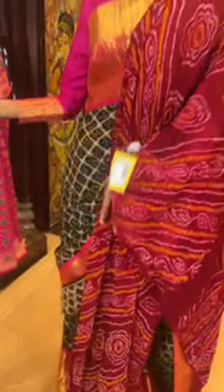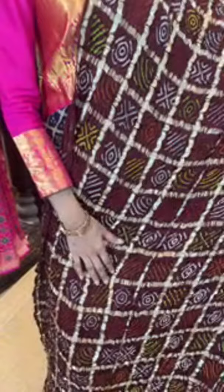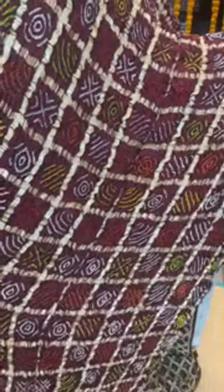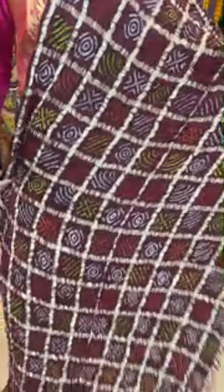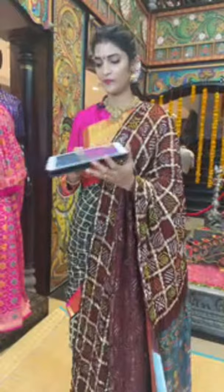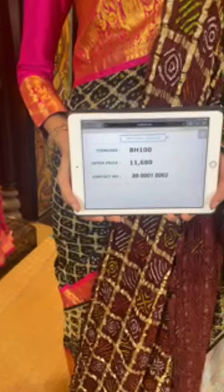Now let me show you another saree. The saree looks amazing, the color is very nice. This is a brown color saree. The body has florals, Bandhini dots and zari checks. And this is a borderless style saree. Now let me show you the pallu, which has kadi with god motifs and florals on it, with a contrasting blouse in grey color. To buy this saree, take a screenshot along with the item code. BH100, weaver's price is 11,680 rupees.